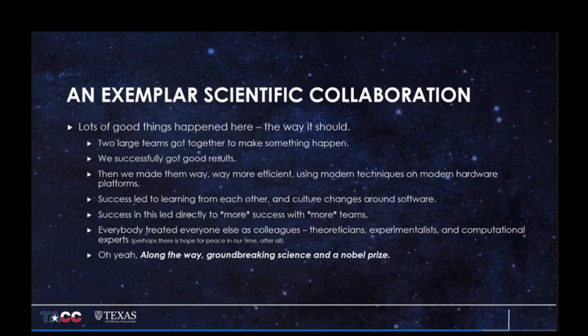So to me, this is really a fantastic exemplar of how scientific collaborations work. There were many good things that happened here the way that I think it often should, right? Two big teams got together, the XSEDE and TACC team with the LIGO team, with resolve to make something happen. We got good results. Not only did we get good results, we got the good results using modern hardware in very efficient ways and did performance software. So we learned from each other.